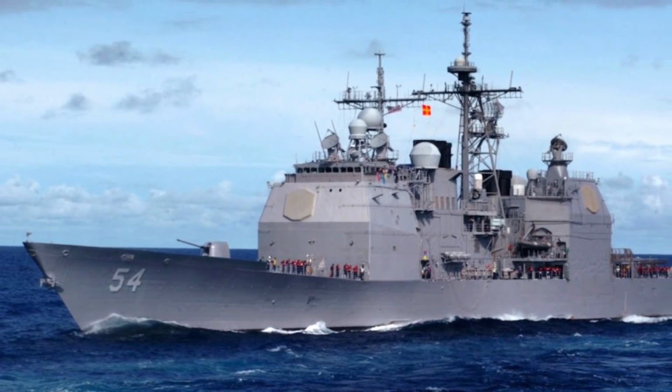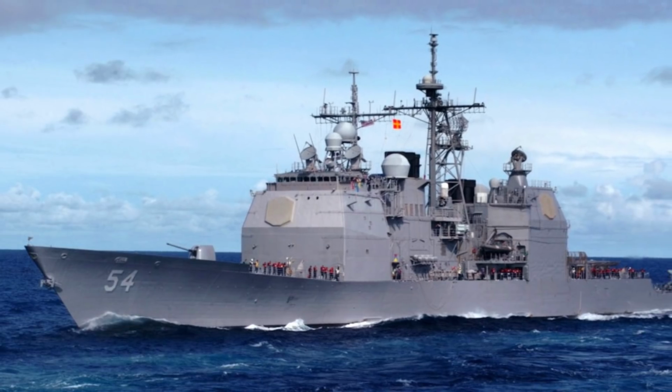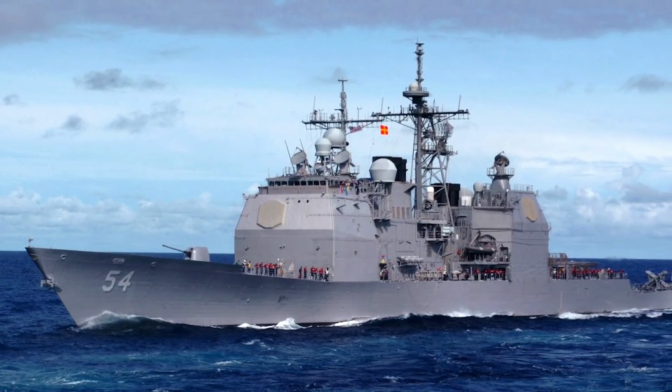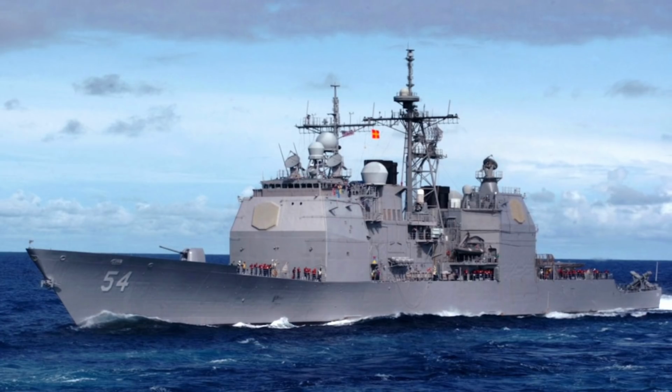This class of cruiser has an overall length of 567 feet or 173 meters and a displacement of around 9,600 tons. Ticonderoga-class warship has a speed of 32 plus knots, that's 60 plus kilometers per hour, and a range of 6,000 nautical miles or 11,000 kilometers.